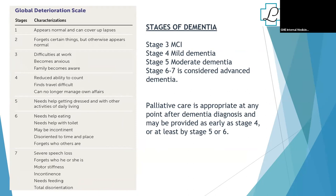So why is it important to know this classification? Because when do we consider that palliative care is appropriate for a patient with advanced dementia? As we all know, dementia is called the 10 years disease, so it's around year 4 or 5 when the patient starts showing more decline and becomes unable to be independent in their activities of daily living. We consider that this could be a good moment to involve palliative care. It could be provided as soon as the diagnosis is made, but it's most appropriate to start considering palliative care around stage 4, when a patient is unable to feed themselves, bathe themselves, or even ambulate.